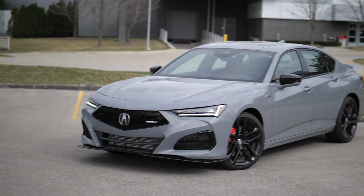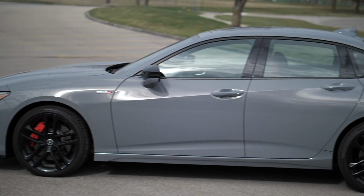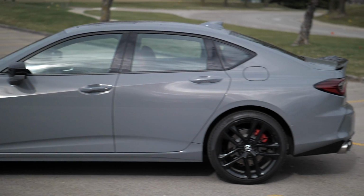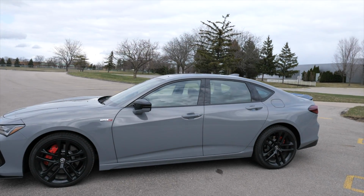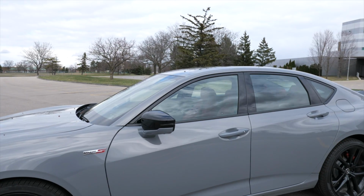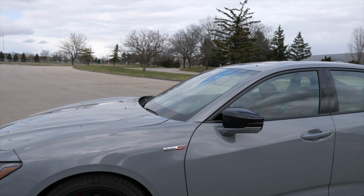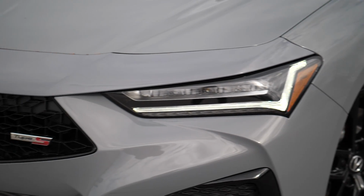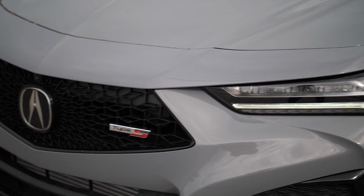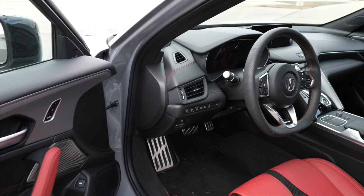Pricing on here is going to be simple. The base MSRP of the Type S is $57,000. You add the Urban Gray Pearlescent color to it, because unfortunately the sun's not shining right now, but once it does, it goes from a bluish gray to where you can see a gold undertone flake, which looks really good in the sunlight. That paint option is going to cost you $600, and that brings the grand total, including destination, to $58,795.